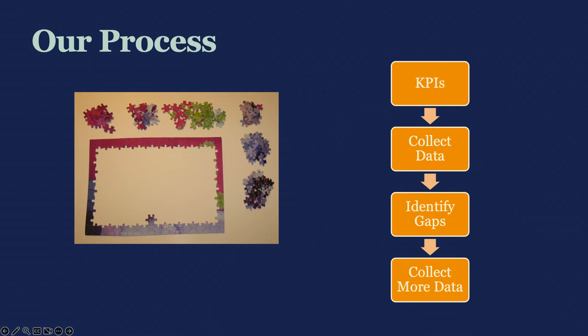We follow up with creating user experiments to test our assumptions and find answers to our most pressing questions. So it kind of helps us just zero in and get closer and closer to getting a complete puzzle as we go.